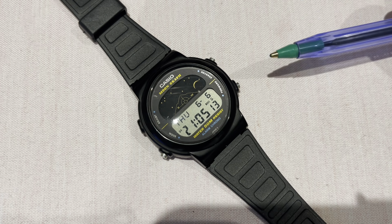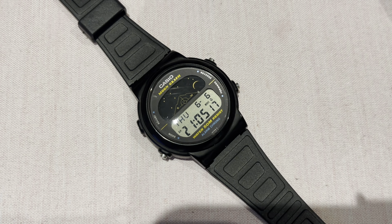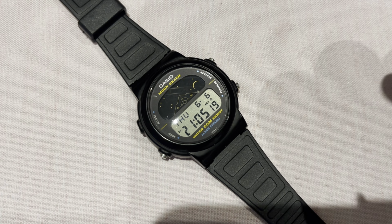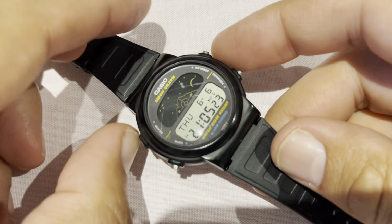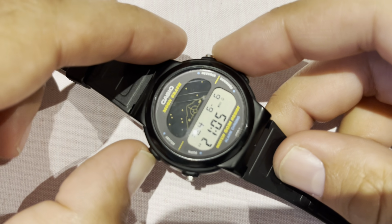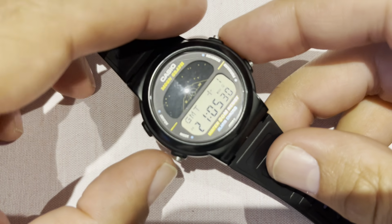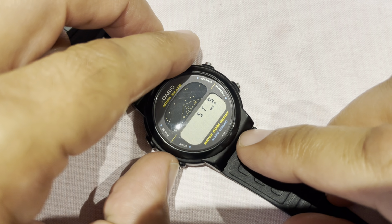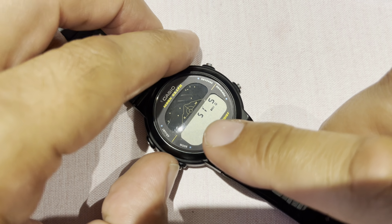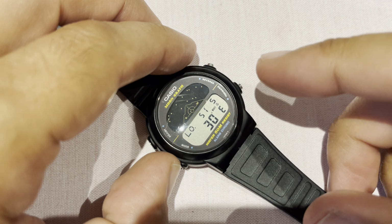So what do we go for? Oh yes, so here is a time display. If you ever get one of these watches, the first thing you want to do is set your day and time. So if you press this button here and press it again, you set your GMT mode, and then if you hit this button here, you set your longitude and latitude, and whether you're east, south, west.